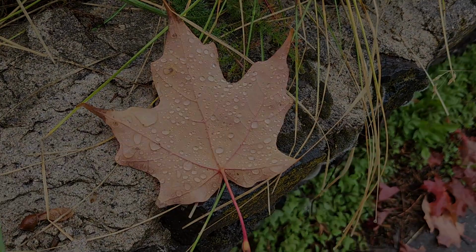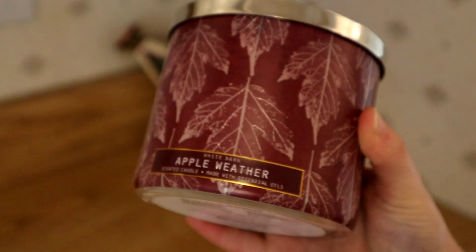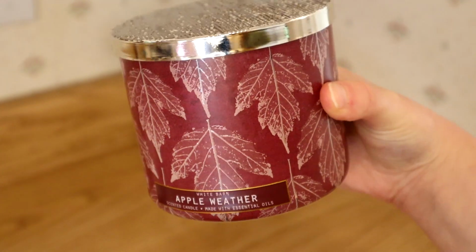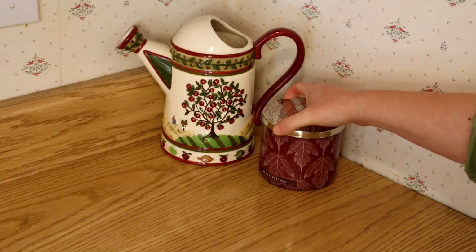Now that we are home, it's time to light a candle and get working on some recipes to help us use up some of our orchard apples. I'm lighting Apple Weather today, which has notes of fresh farm stand apples, lavender leaves, and cinnamon bark.